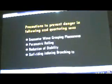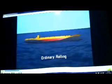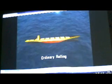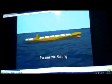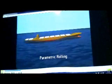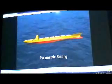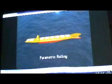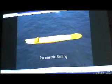Next, we'll take a look at parametric rolling phenomena, one of the operational parameters endangering a ship in following and quartering seas. When a ship proceeds through regular longitudinal waves, the ship rolls repeatedly, for instance, to the starboard side on the first crest and to the port side on the following trough. However, when parametric rolling occurs, a ship rolls to the starboard side on the first crest and to the port side on the following crest, which means that one rolling cycle is completed for every 2 wave cycles. Consequently, the amplitude of the ship's roll is gradually magnified.